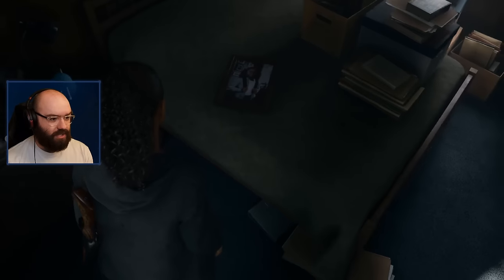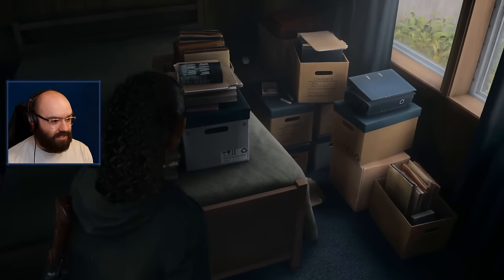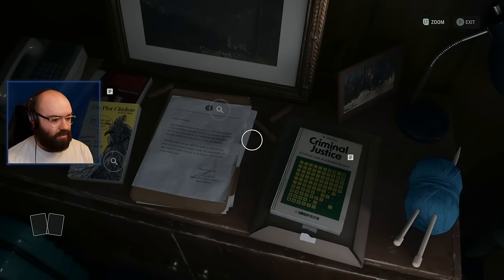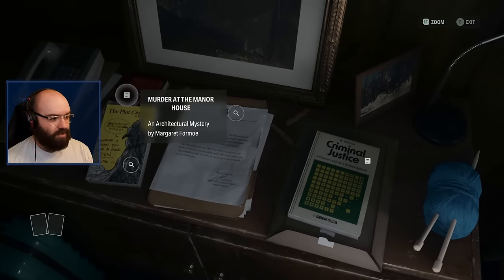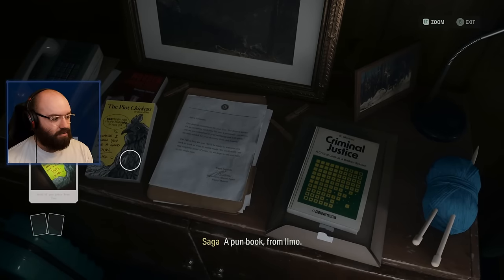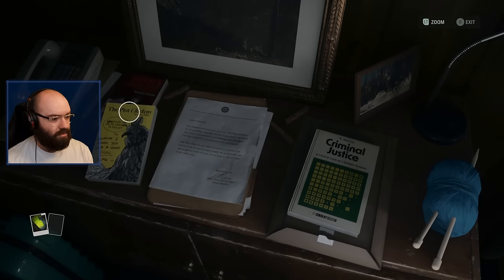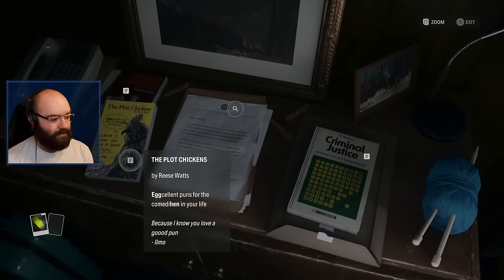Look at all this stuff. And there's a photo of Logan. The same one, the FBI mug. A bunch of, like, cases. Documents. Criminal justice. A critical look at a broken system. The plot chickens, because I know you love a good pun. Ilmo, an architectural mystery, murder at the manor house. A pun book from Ilmo. Are we close in the story? That might explain some of his behavior. Excellent puns for the comedy head in your life.